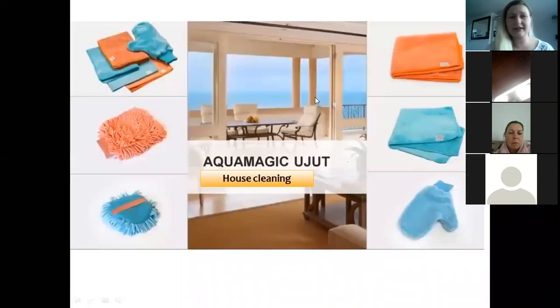And next one is Aqua Magic Ujut. I actually don't know how it's properly pronounced in English. It's universal, I think it's complete for house cleaning. It's for the dust. There are mittens. You can clean your sofas, your furniture.